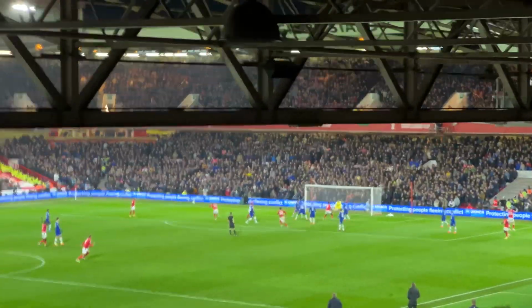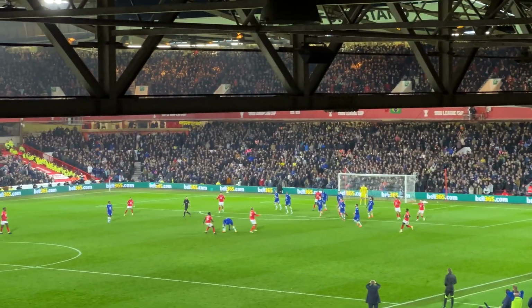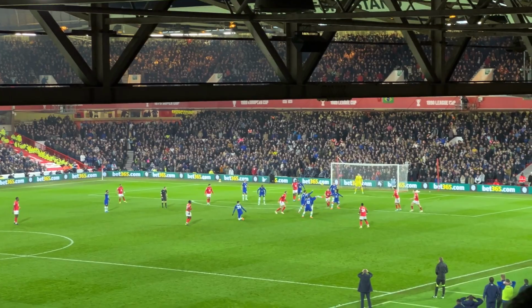And it's... Oh! No indication for the ref. What an effort. So unlucky. You can't get much closer than that. What a goal that would have been.